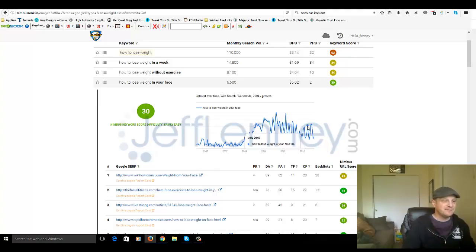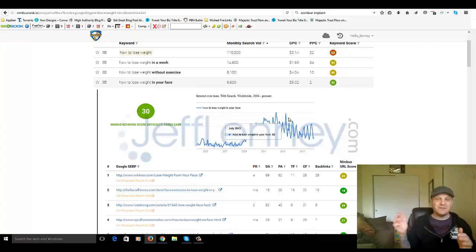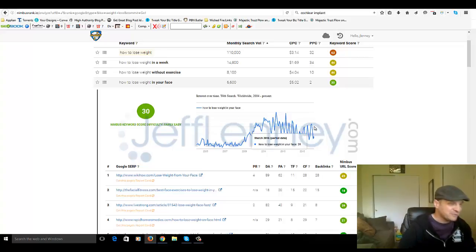So let's take a look. December, July, springtime, June, November, beginning. So basically, people search for it around maybe the end or beginning of the year, for New Year's resolutions. They might search for it before spring break. They're going to search for it in summertime because they want to lose that weight in their face so they can maybe look good for the beach or just an event or a wedding or something.